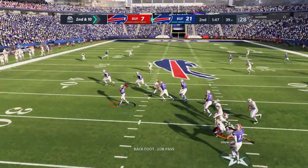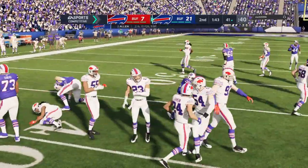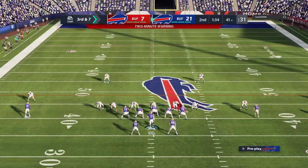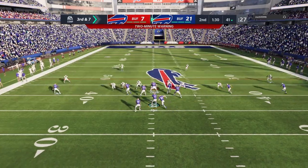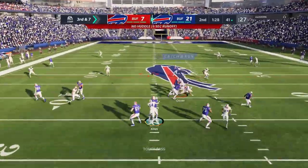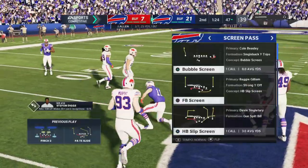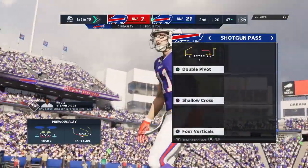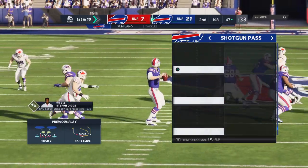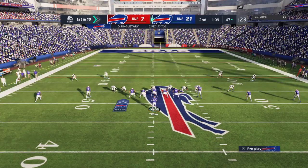Allen will try again on second down. Oh, it's a screen pass. That's complete. He'll get only 3 there, so it leaves him with a 3rd and 7 ahead. The last catch did get 3, but they're still left needing 7 yards on 3rd down. And that's caught by Beasley. And he is going to have a Bills first down as they're able to get the 3rd down conversion. Allen to Beasley, first down Buffalo.